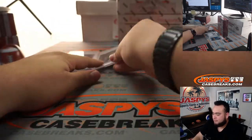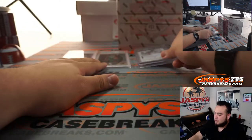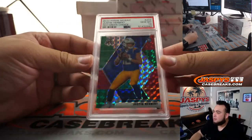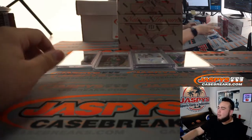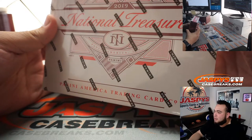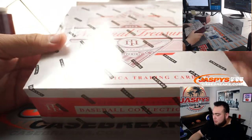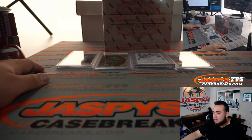Tatum, silver. Giannis Antetokounmpo. And Justin Herbert, PSA 10, Mosaic. And of course, the box right here, guys. National Treasures Baseball 2019. So let's switch scenes, guys.